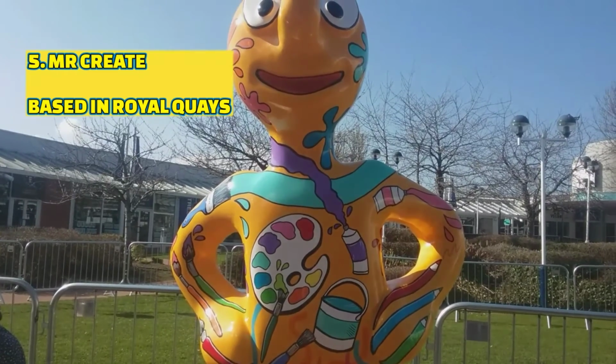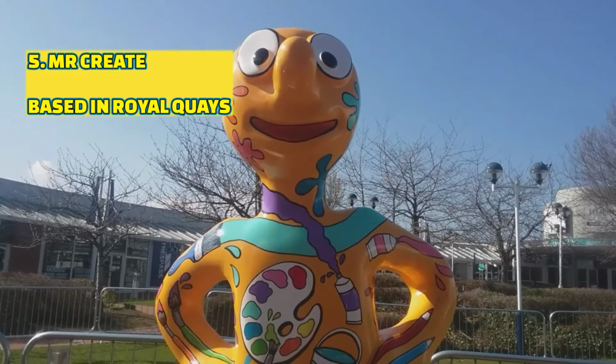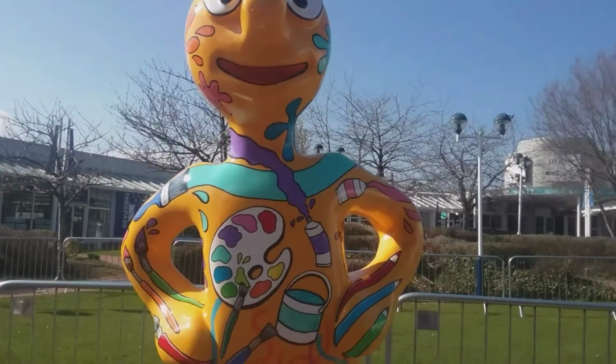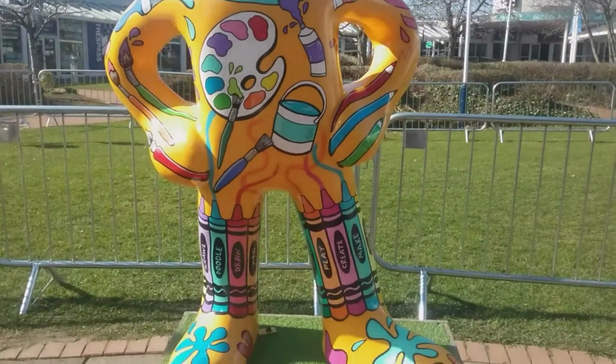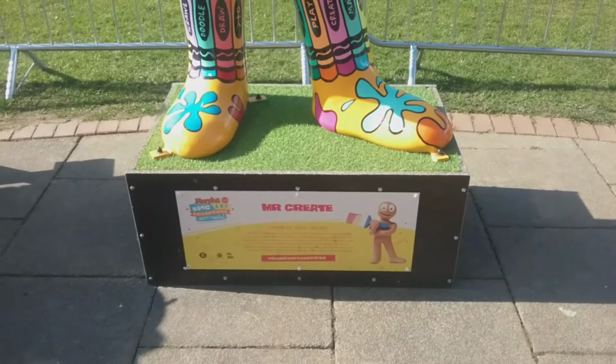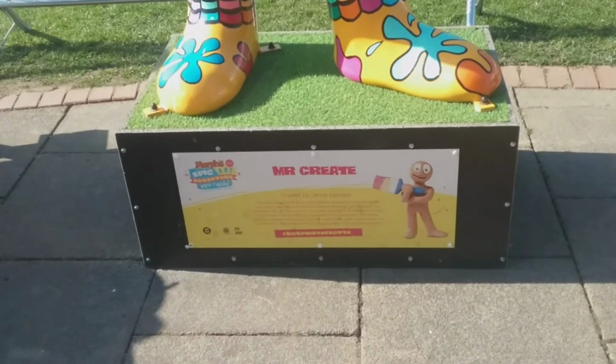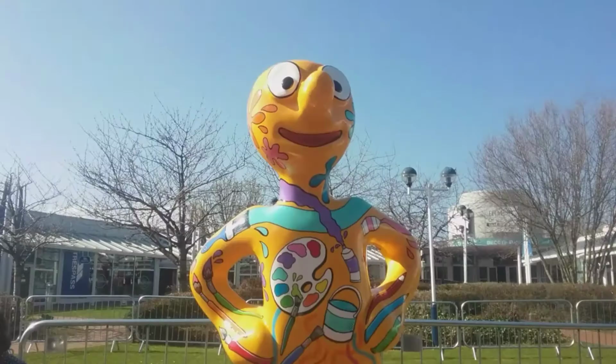Mr. Create, situated in the Royal Quays, by Jenny Leonard. Inspired by all of the typical creative art painting materials, drawing equipment and tools from an art studio, instead of a colour, each crayon on his legs has an instruction for creativity on it.